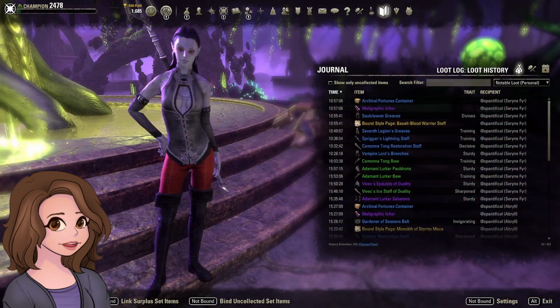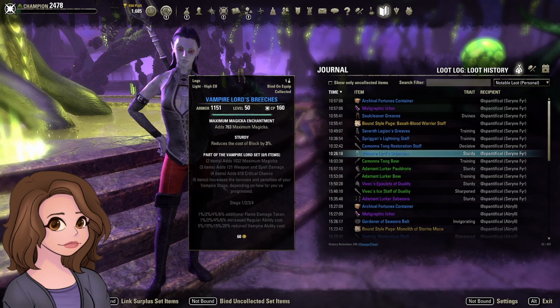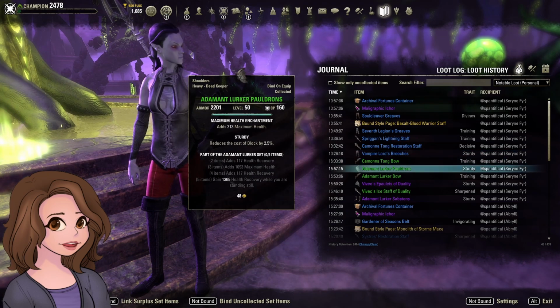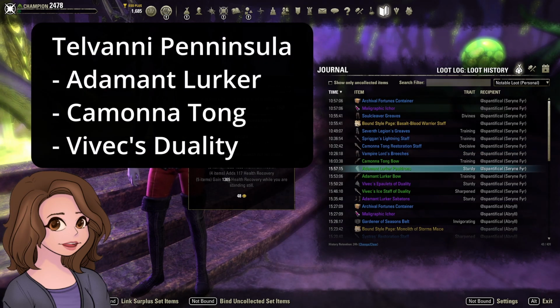All right, we just ran an arc of Infinite Archive. It looks like our Overland gear dropping right now is from Bankerai and from Telvanni Peninsula. Bankerai includes 7th Legion, Spriggans, and Vampire Lord, and Telvanni Peninsula includes Adamant Lurker, Kimura Tong, and Vivek's Duality.